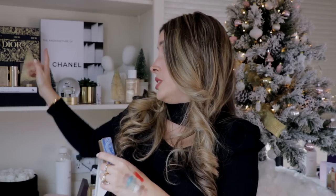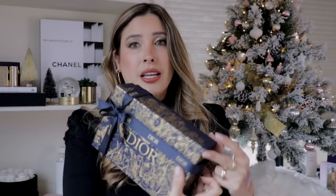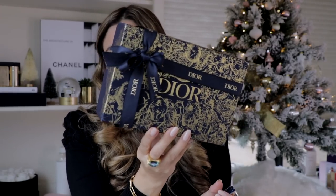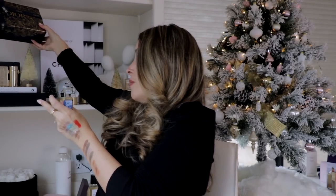And here it is, something that I wanted to say. If I have to give an award of who has done the most gorgeous designs for their holiday collections, in order, the first one will be Dior. The entire holiday collection is a dream. From the way that they are doing their wrapping, have you seen their wrapping? Let me show you this box. Look at this. All your orders, you will receive it like this, ready to be gifted. Incredible.